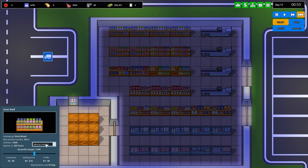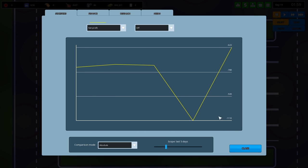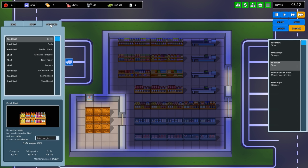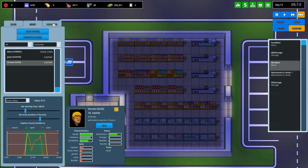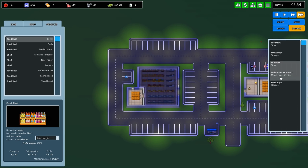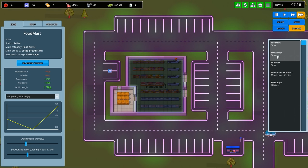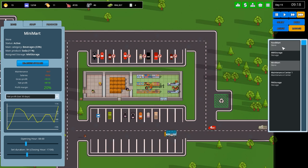You can actually go to a manual margin and alter the margins. Although, can you alter the margins anywhere in stores? I don't know if there is. You can check on all the products, but you can't alter the overall amount of money that you're getting, which is interesting. There's the food mart. Look at that, 17% profit. The micro mart is 20% profit margin, which is good.